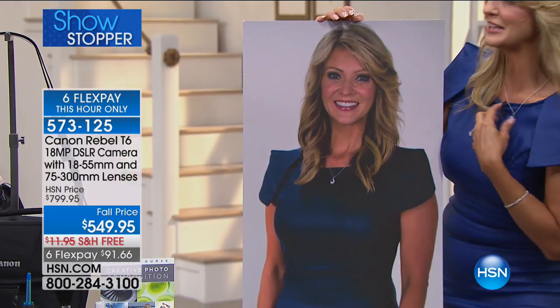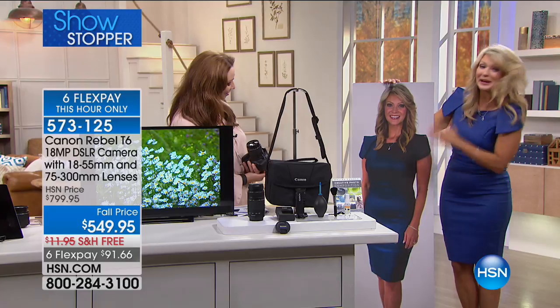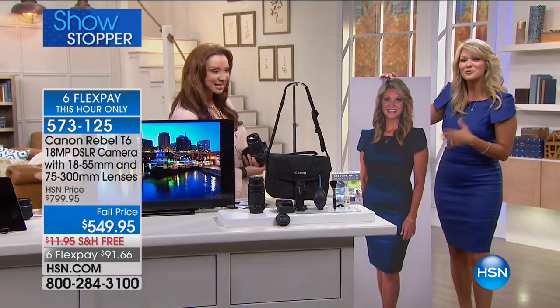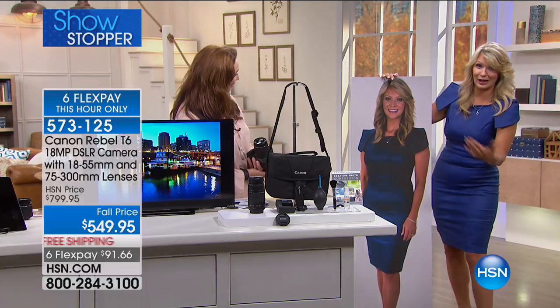Oh, how neat. I wore the same necklace, so you can see same detail, same color, same clarity. The crazy thing about it is that it's not quite life size, but it's almost life size. And you could go life size actually. We wanted to be able to get it in the car to bring it over here to the studio.